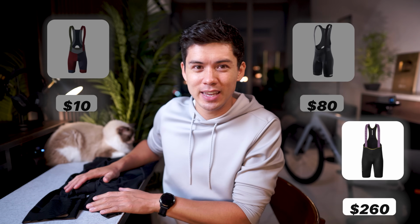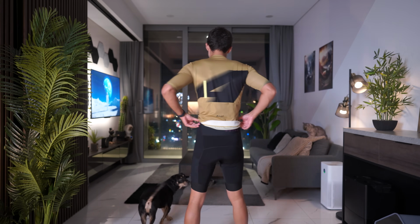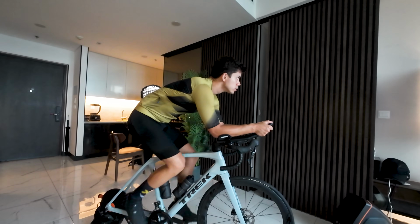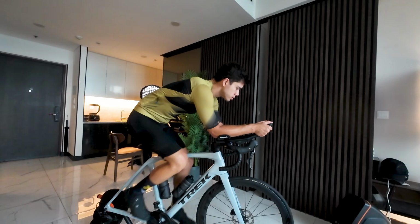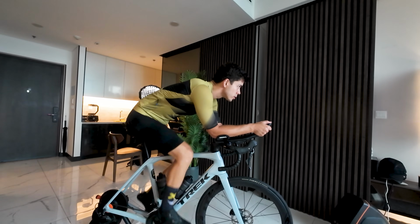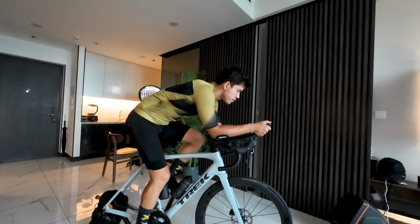But I'm not exaggerating here. These YKYW Bike $30 bib shorts are not too far off the $260 MAP bib shorts in terms of comfort and quality. Now, saying that, the MAP bib shorts are better quality. They're more comfortable, although there's not too much in it. The MAP shorts have better warranty and probably better durability, although that's just speculation. I've worn the MAP bib shorts for about a year, and I've worn these YKYW Bike bib shorts for about 2 months, but both bib shorts are holding strong.